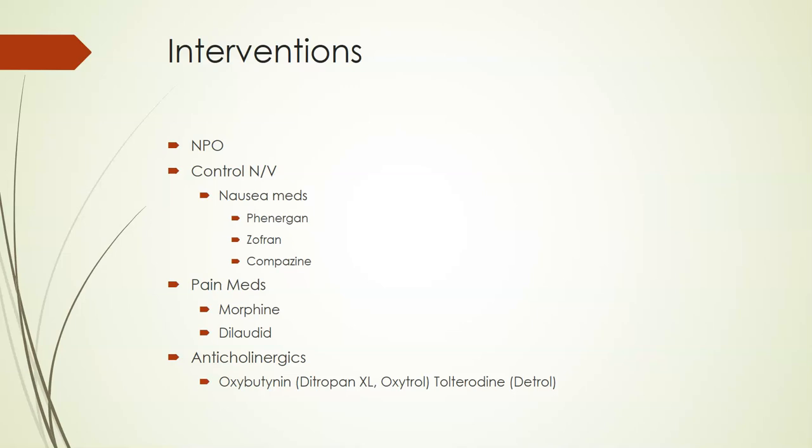Nausea medications: we have Phenergan, Zofran, and Compazine. I know you've heard about these before. I don't think Phenergan is necessarily needed in this disease process. I think Zofran would probably work just as well. For pain meds, I think morphine will do well.